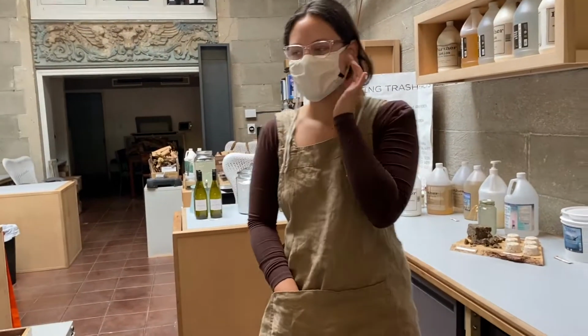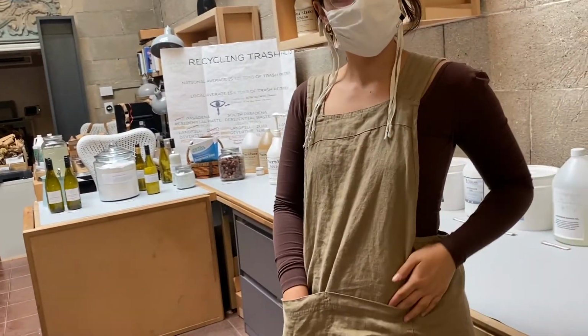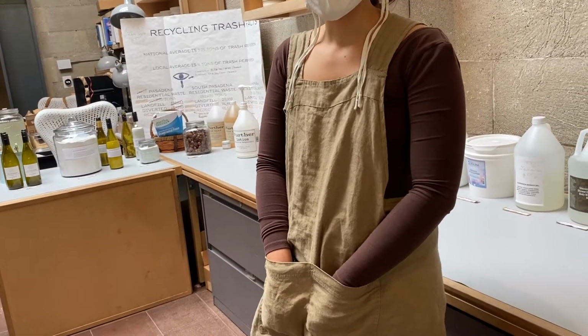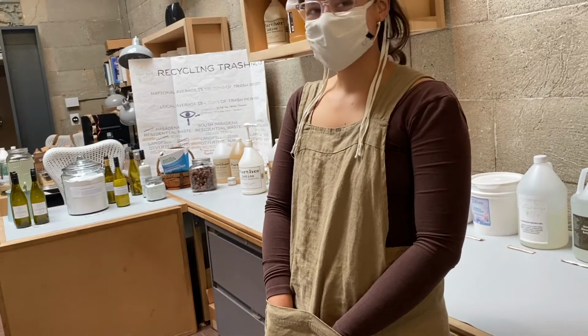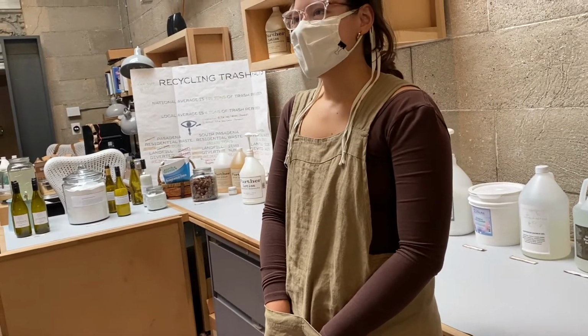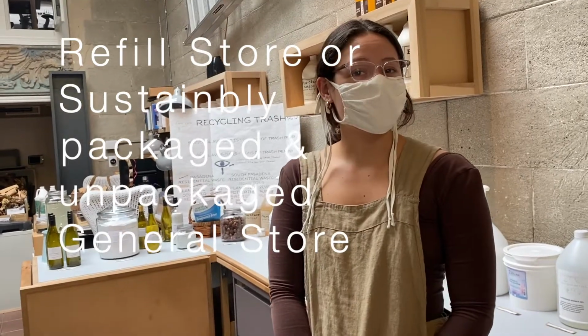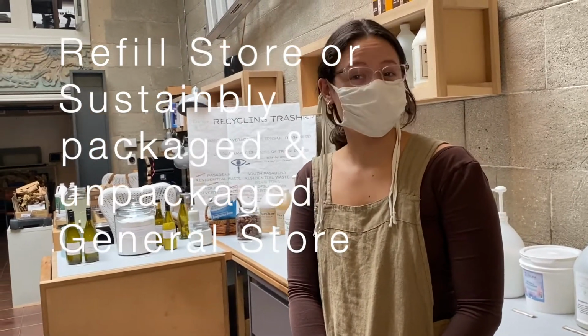All right, just really simple. I've never been in a place like this and I was just really curious to check it out. How would you describe it? Like if people were searching for this online, what are they looking for? A refill store, or a sustainably packaged and unpackaged general store.